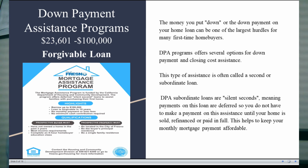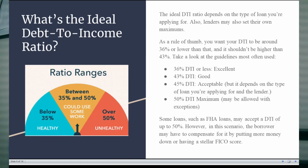Normally you'd have to stay in your home for at least 3, 5, 10, or 15 years for this loan to be completely forgivable. And if your loan officer isn't talking to you about down payment assistance, you might want to consider finding a loan officer that does understand this process and is offering these programs for you.